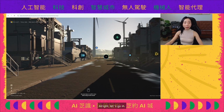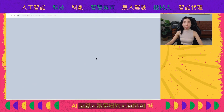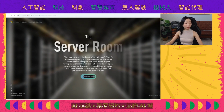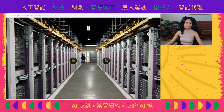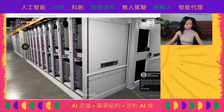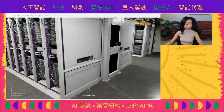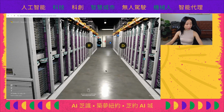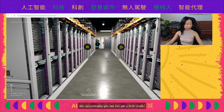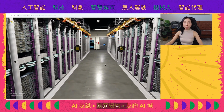All right, let's go in. Let's go into the server room and take a look. This is the most important core area of the data center. Okay, let's first look at the surroundings. We can probably get a little closer. All right, here we are.